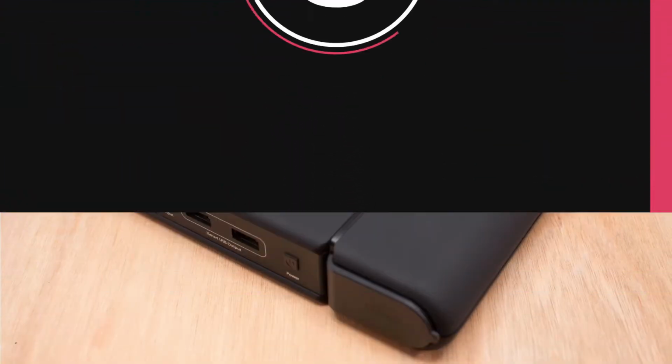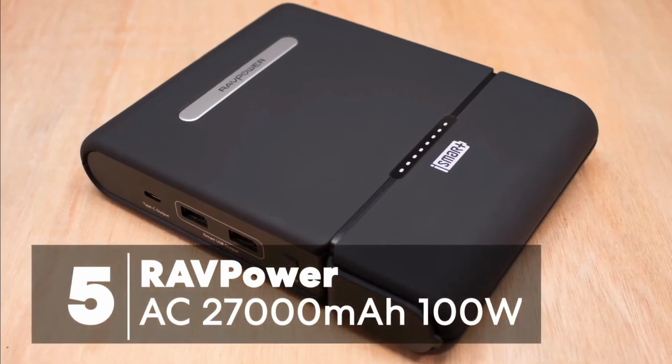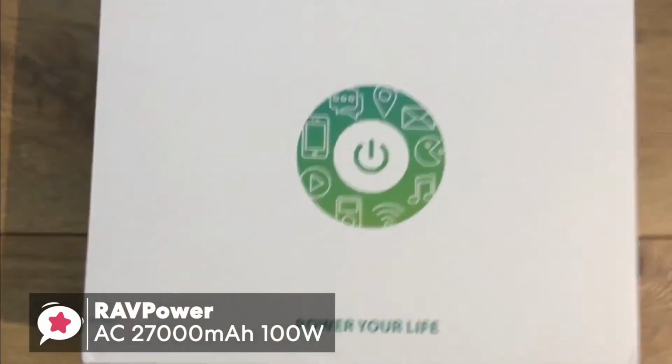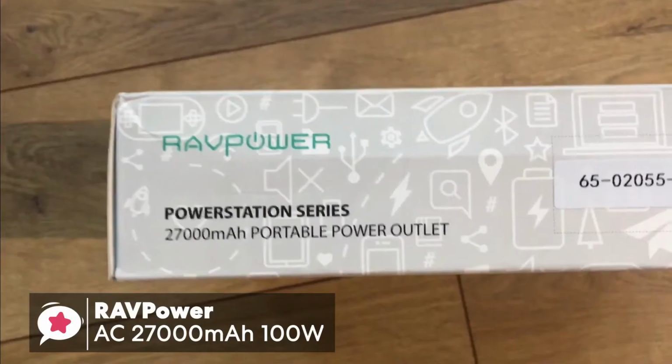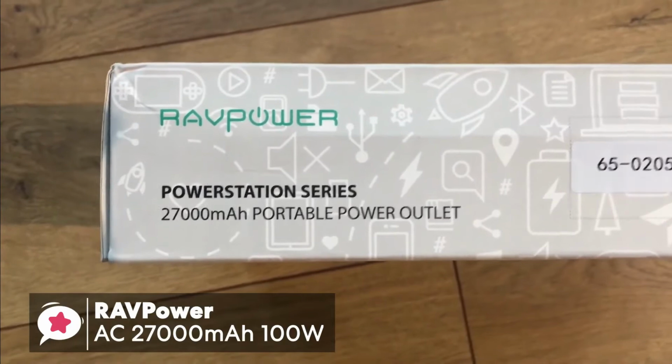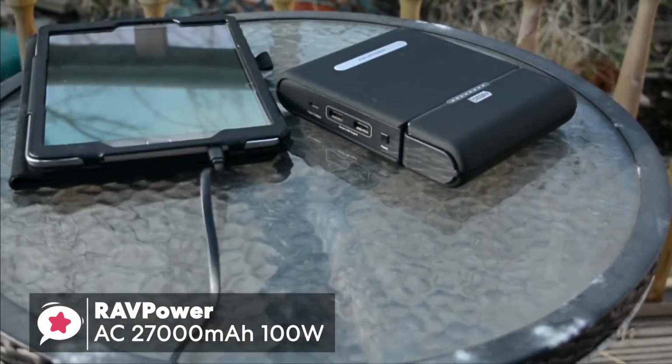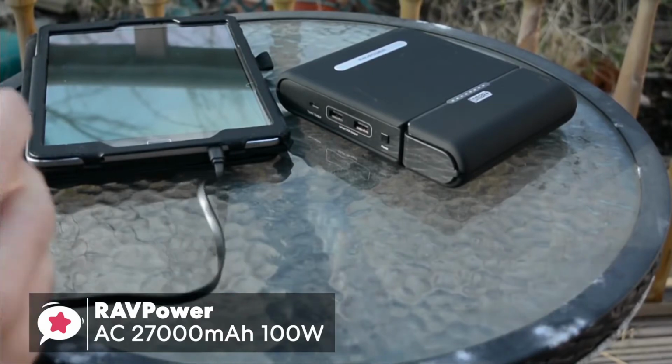At number 5 is the RAVPower AC 27,000 mAh 100-watt power bank. When we think about a power bank, what typically comes to mind is a low-cost plastic box with a USB port to charge your smartphone. However, with a RAVPower AC power bank charger, this couldn't be further from that stereotype.